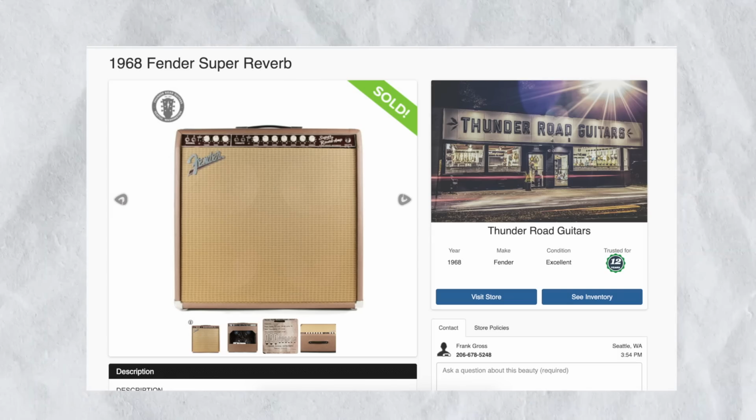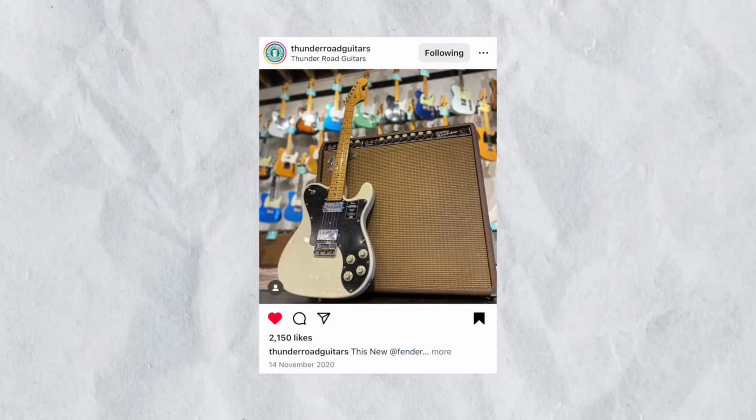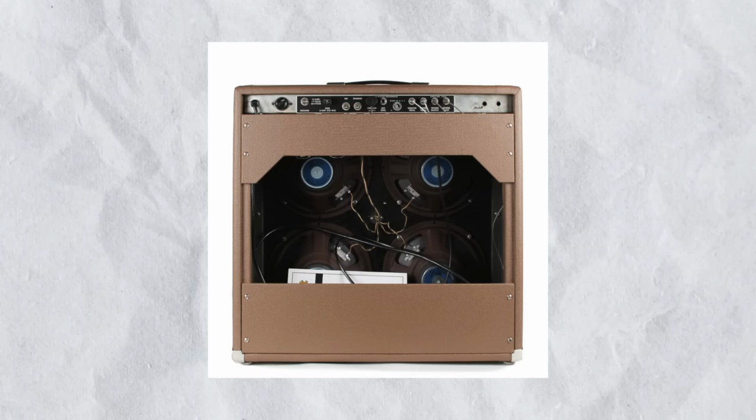If you flick back through their Instagram, you'll actually find a great photo of it being used as, I guess, a bit of a prop to sell a Telecaster. It's such a distinctive looking amp that it immediately caught my attention, flicking back through reams and reams of stuff on their Instagram. Crucially, however, by this point, it was missing its original transformer and its original speakers.